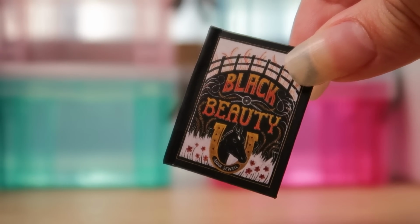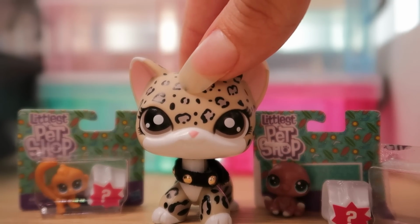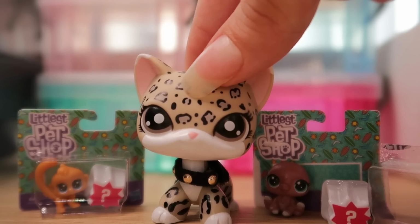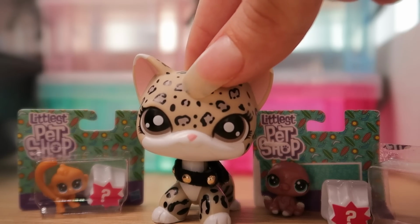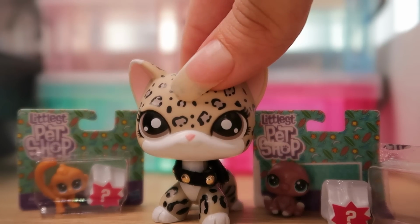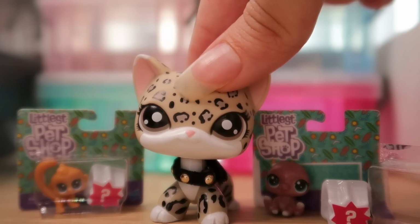It is so good. So there you have it, guys, the latest LPS for 2023. What do you guys think? Let me know in the comments down below. I feel like they're a cool little collectible item, great for LPS lovers in general, just to have on display. And they're not really useful for much just because they are designed to stay in their packaging. But if you're somebody who likes displaying your LPS or just LPS merch in general, I think this will be a cool little pickup for you guys.